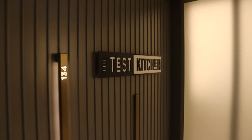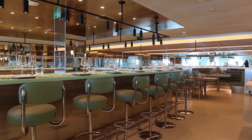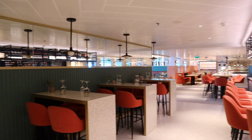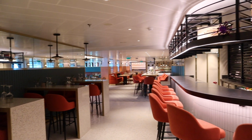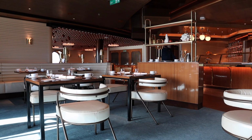In terms of dining on deck six, you have three different venues. The first of which is the test kitchen, which is a different dining concept on board. We didn't get to try it on our vacation, but it looked pretty cool. Extra Virgin is the Italian restaurant on board the ship. And then at the back of the ship, you have the Wake, which is the steakhouse.